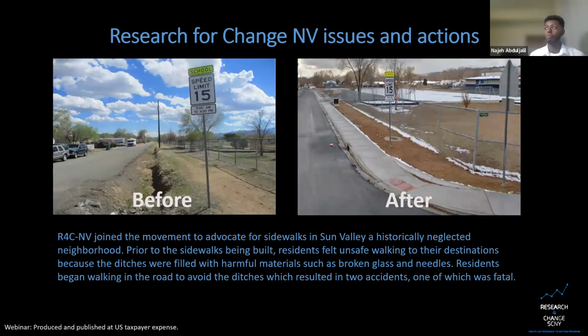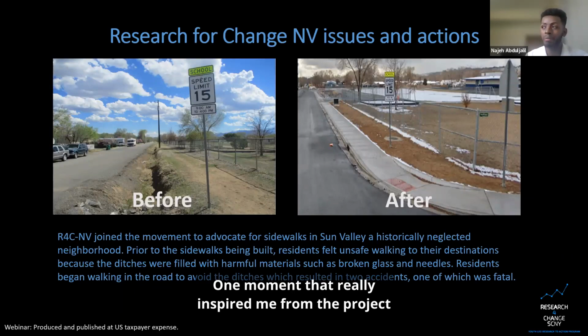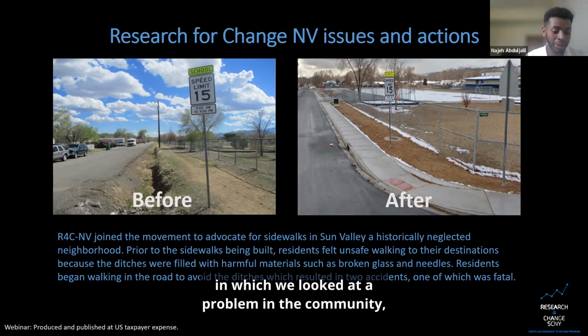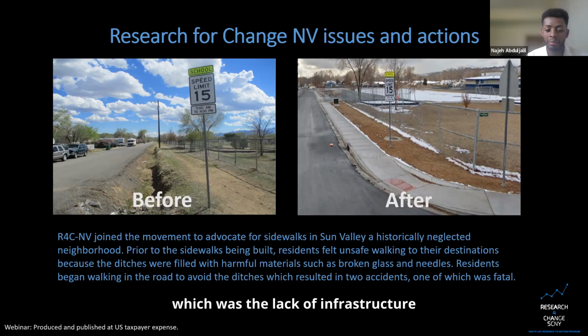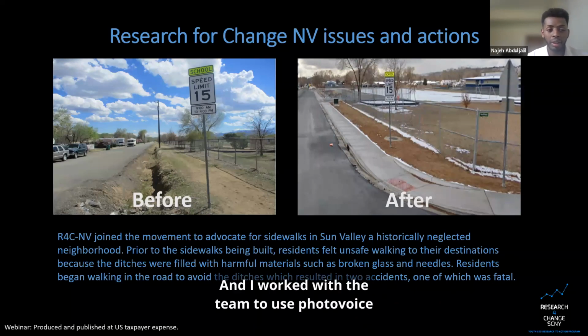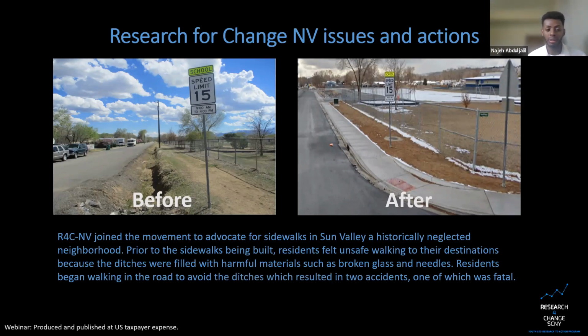One moment that really inspired me from the project, and what really excited me, was the point in which we looked at a problem in the community, which was the lack of infrastructure, or the infrastructure neglect in the Sun Valley neighborhood. And I worked with the team to use photo voice to take pictures of this problem here.